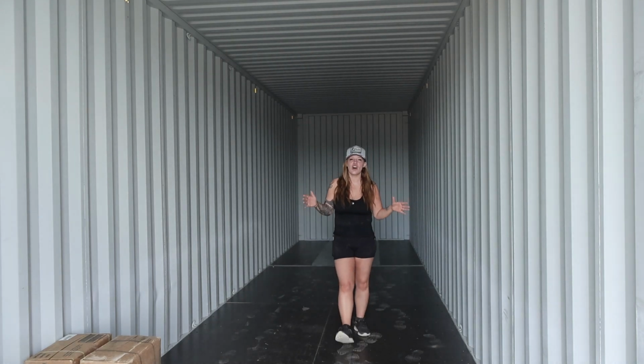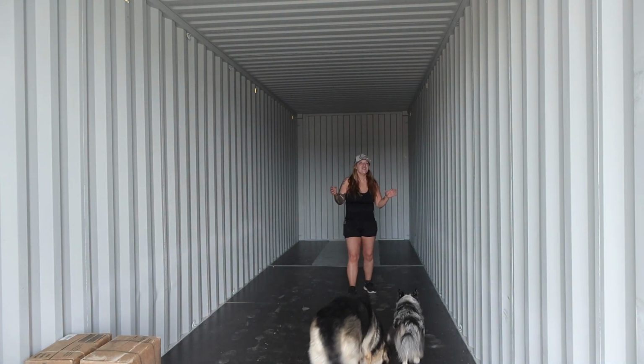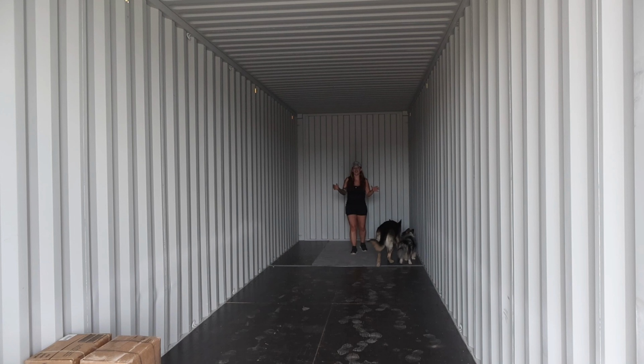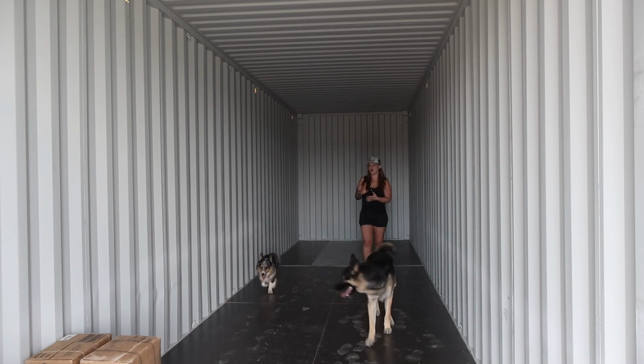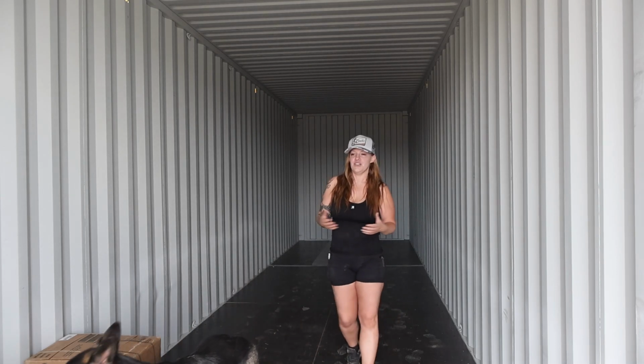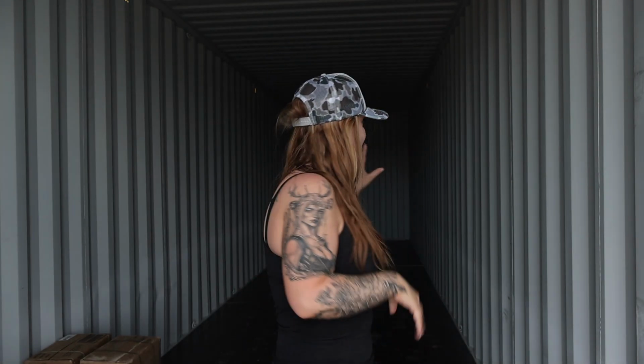So a great part about this storage container is it is 40 feet long. So you're probably picking up on the echo. It's very hollow in here, but it is a large amount of room to store anything from dry foods, food, water storage, your tools, electrical, and honestly, your ammunition, your guns, those kind of things. We actually are probably moving a safe out into this location. So we are very excited to have such a wide, long storage container that is completely waterproof.